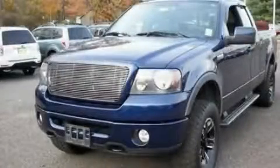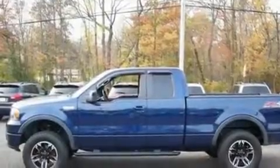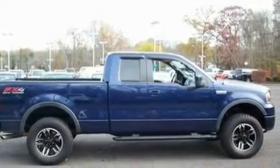This is a 2008 Ford F-150. Strong, durable, and dependable. It features a 5.4-liter, 8-cylinder engine, a 4-speed automatic transmission, and 4-wheel drive.